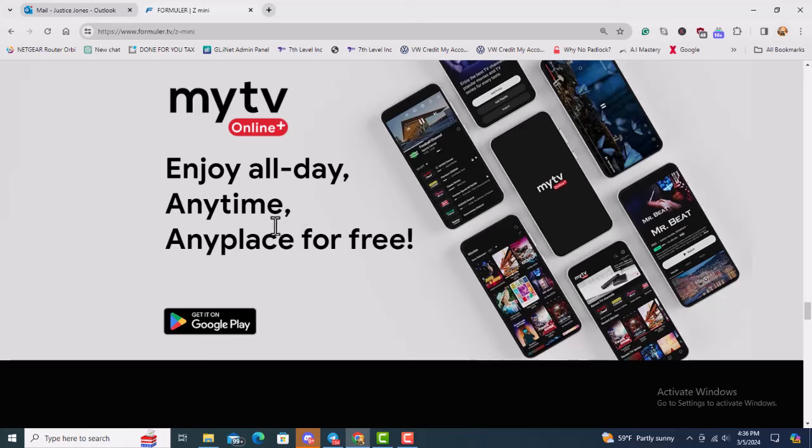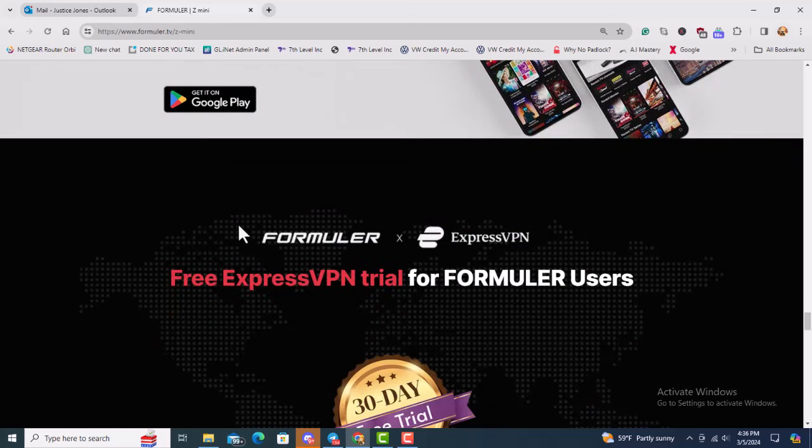Really awesome. And last but not least, you'll have access, because of MyTV Online 3, to this new app called MyTV Online Plus. This is an app that works in conjunction with any of the Formula devices, the Z10 Pro, the Z Mini, the Pro, the Z11. You can download this application or install it to your Android device and scan a QR code so you can have it anywhere, any day, anytime in your hand.